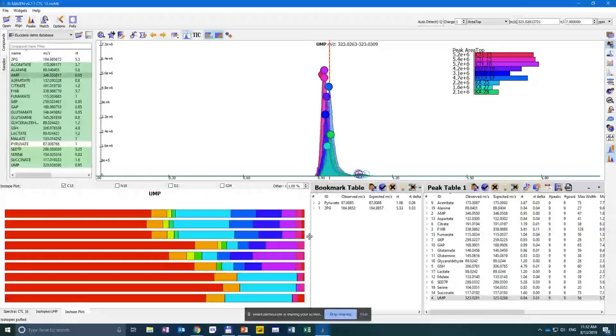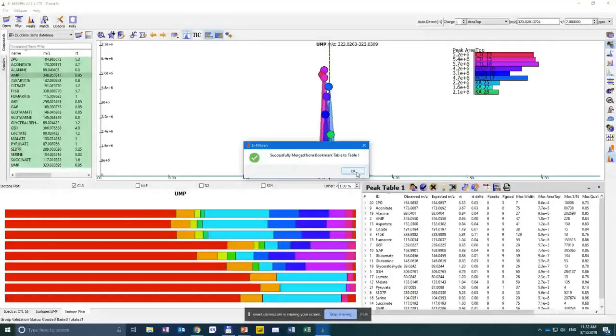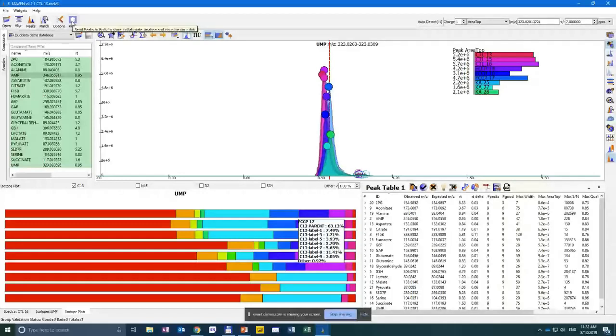Once this is done, I just need to include my corrected assignments in the peak table. And once this is done, I am ready to submit this for analysis using Poly. So Poly is the online companion to LMaven. LMaven basically takes you through spectral deconvolution and peak assignments. Once everything is assigned, we can immediately submit this data online to Poly, and there's just a button on the top left corner that says Poly.